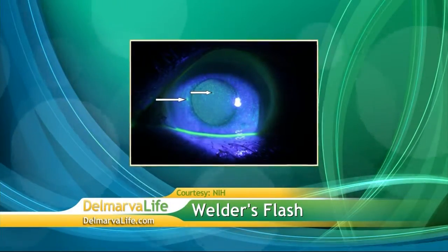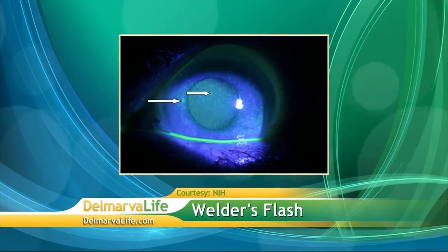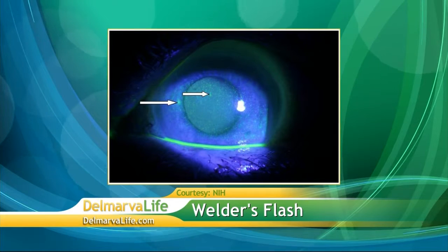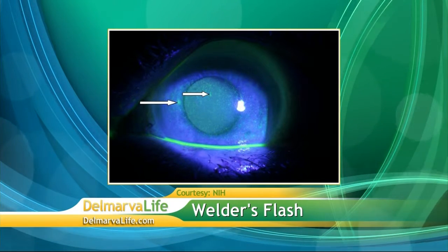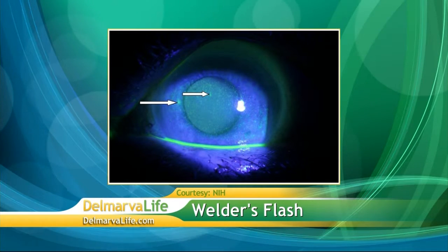The first one is photokeratitis, better known as welder's burn. We see this often, especially in the summertime, when the cornea, or that front window of the eye, essentially gets a sunburn on it. This is very similar to a sunburn of the skin, but a sunburn of the eye. This is very painful. It causes blurred vision, causes photosensitivity, and it's very painful to be in the light.